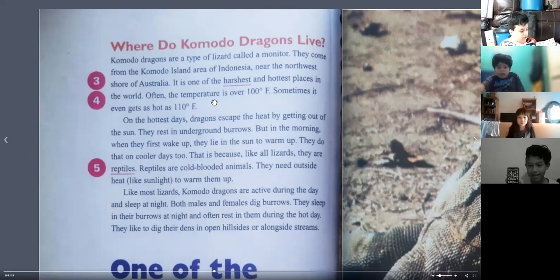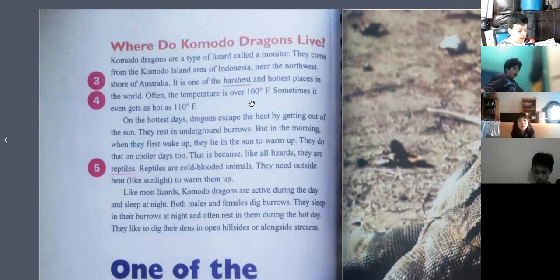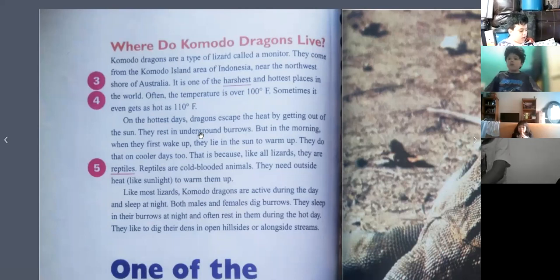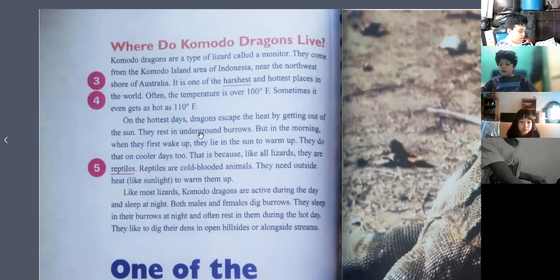Often the temperature is over 100 Fahrenheit, sometimes as hot as 110 Fahrenheit. Dragons escape the heat by staying out of the sun. They rest in an underground burrow, but in the morning, when they wake up, they seek the sun. To warm up, they seek the sun because, like all lizards, they are reptiles.